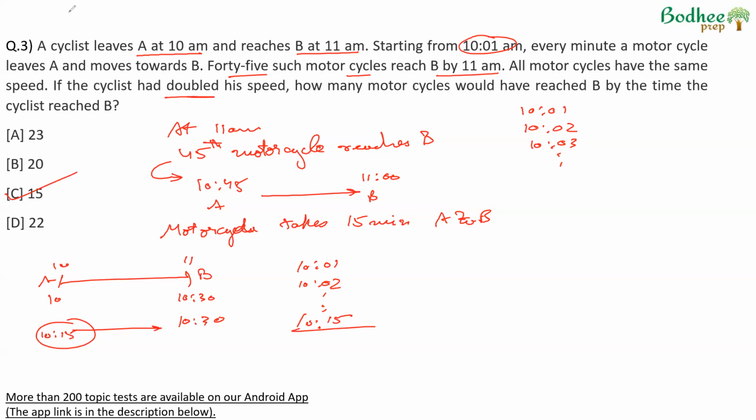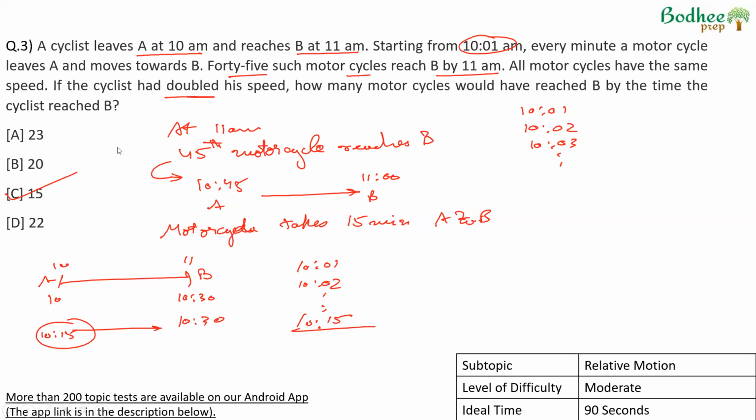In terms of level of difficulty, I'd say a moderate level of difficulty. The time taken for this question will not be very high, but if you don't know the concept here, then it becomes a bit of a challenging question. If you've done this kind of question before, do it in the exam. Otherwise, a call can be taken on this question.